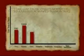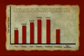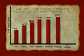With Plato, from the time he wrote the closest manuscript, 1,200 years. Aristotle wrote his Poetics around 343 BC. The closest manuscript is 1100 AD, 1,400 years later. Everything in between has been lost. Sophocles, 1,400 years. Euripides, 1,500 years.